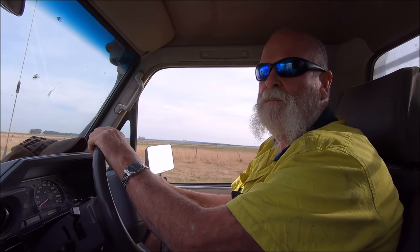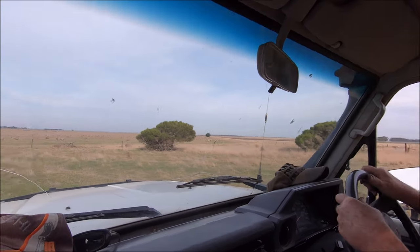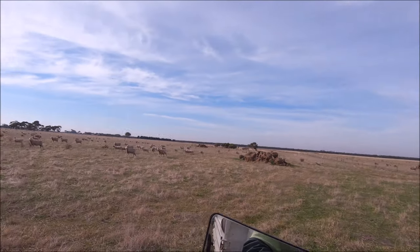So we'll just drive around and check that they all look alright. Anything to say? No, not really. They're all in good condition, they're all standing upright. Everything seems to be under control. We'll go into the next paddock and check them and give them a bit of feed. Take it from there.